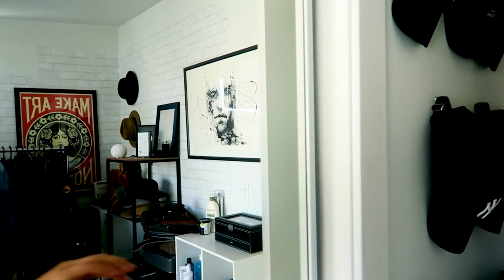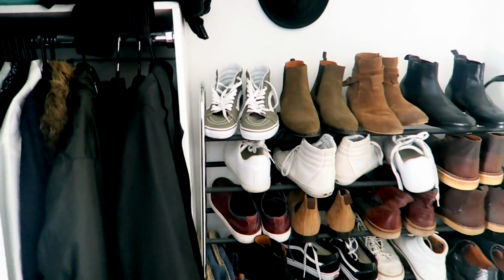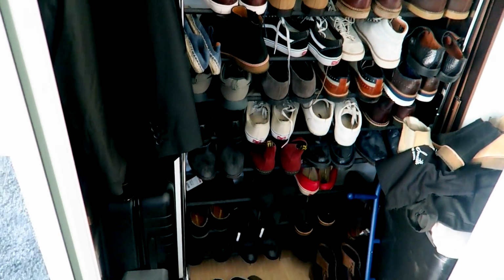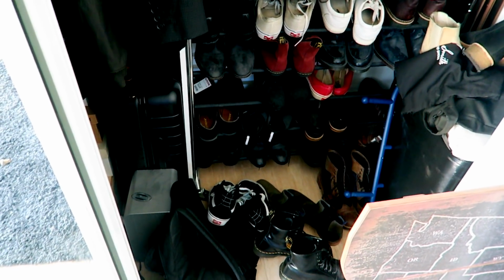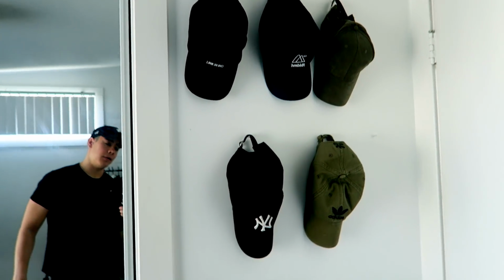Then right over here, I have more clothes, my shoe rack, which I should have put together for the video, but this is real life. This is how it is looking right now. Then I have some hats right here.